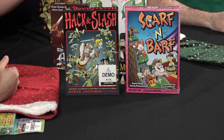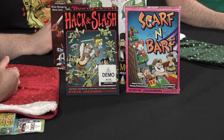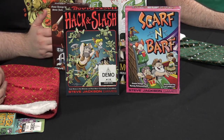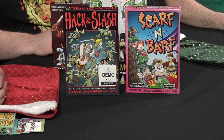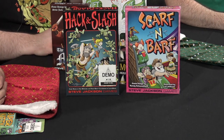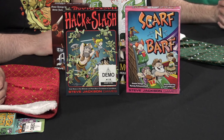One of my favorites. Scarf and Barf is also a new one. These both came out in the last year and a half. That one is about going to a theme park. It's another dice game, but it works a little bit differently. Right. You're trying to hit targets on different rides, essentially. And if you get them, you get the card and score points for it. And try not to barf. And try not to barf, yes.